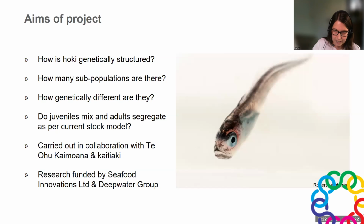Which brings me to the aims of this project. So there's still a lot we don't know about this species. For example, we don't know how Hoki is genetically structured, how many subpopulations there are, if there are subpopulations, how genetically distinct they are. We don't know how genetically diverse the species is across its local range, and we don't know for sure whether or not adults segregate, as hypothesized by the current two-stock model. And these are all questions that Deepwater Group was really interested in answering.